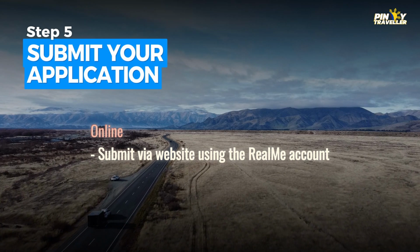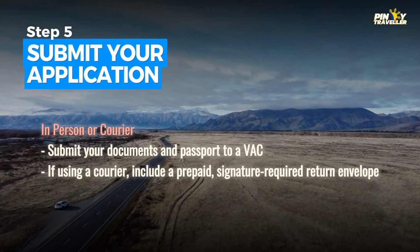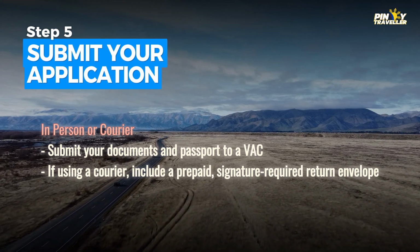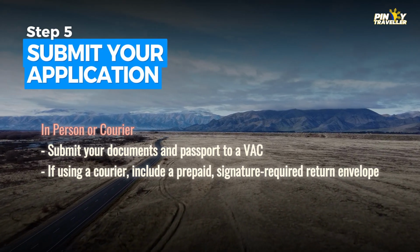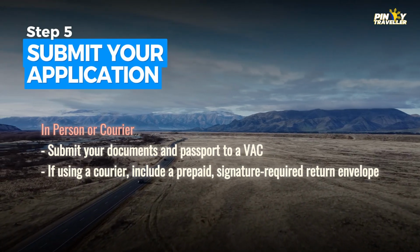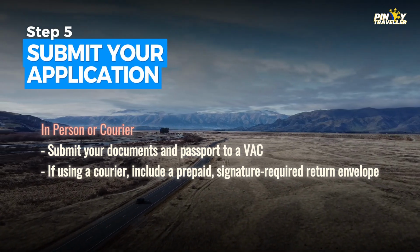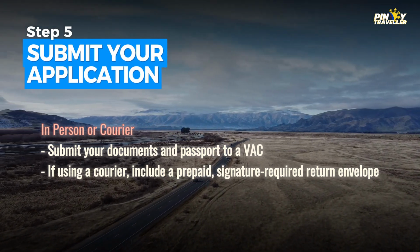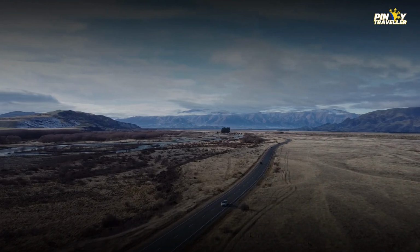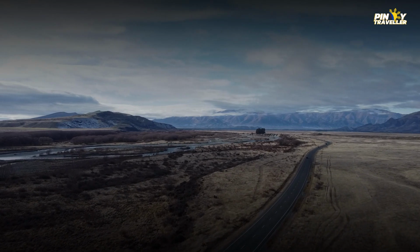If you are submitting in person or by courier, submit your documents and passport to a VAC, so yung Visa Application Center. And if using a courier, include a prepaid signature required return envelope. So kailangan mong mag-send together with a return envelope kung magpa-process ka or magsisend ka sa courier. Please note though that incomplete application may be returned or delayed. So ensure all documents are complete and meet the requirements.